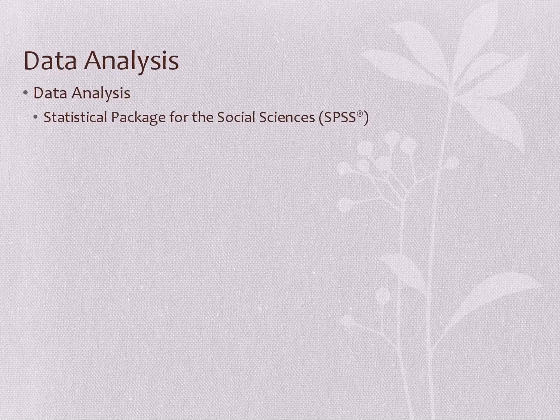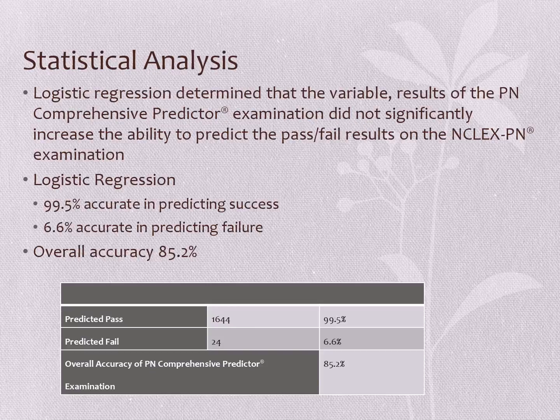SPSS was utilized to perform the logistic regression to measure the relationship between the independent variable, PN Comprehensive Predictor Score, and the dependent variable, the first attempt NCLEX PN result. The PN Comprehensive Predictor Examination score was entered as a percentage score, and the dependent variable, first attempt NCLEX PN result, as nominal data, entered as pass, coded as 1, or fail, coded as 0.